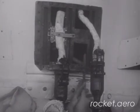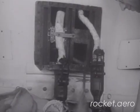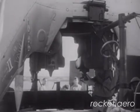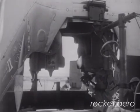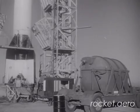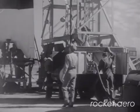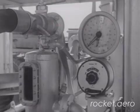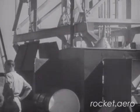Last-minute adjustments are made on the data recording devices which the missile will carry. The carbon vanes, which will guide the rocket during the burning period, are attached to their brackets. The last operation in the preparation of the rocket for firing is the loading of fuel. First, 4 tons of grain alcohol are pumped into the upper tank. In the 60-second burning period, 9 tons of fuel will be consumed.